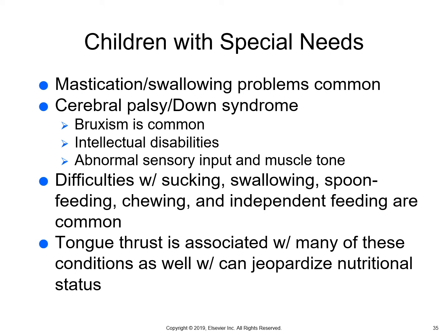Children with special needs possibly could have mastication or swallowing problems. We see this with cerebral palsy and Down syndrome. In these cerebral palsy and Down syndrome, bruxism is very common. They have intellectual disabilities and abnormal sensory input and muscle tone. They can show difficulties with sucking, swallowing, spoon feeding, chewing, and independent feeding.